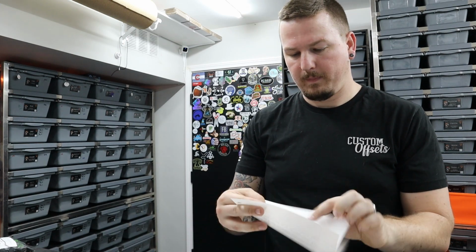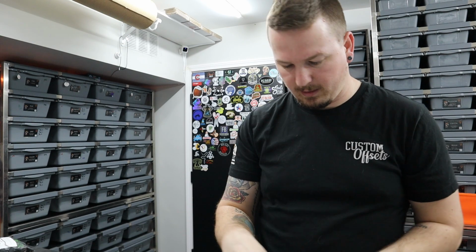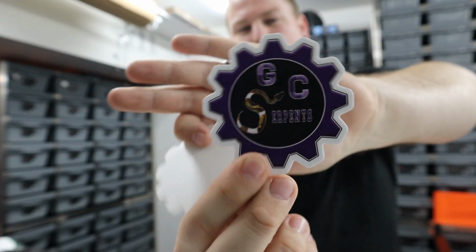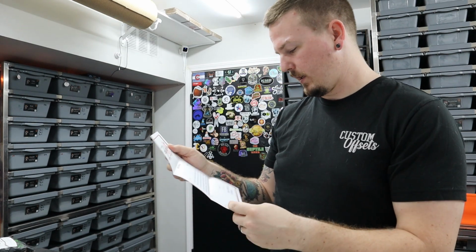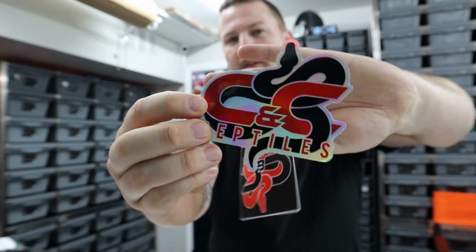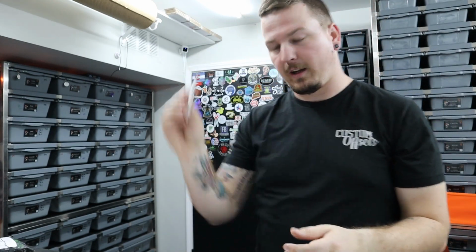This one is from Gavin. His name's Gavin. He's got a letter right here. I'll definitely read that in just a minute. From GC Serpents. That's pretty sweet. I kind of like that gear look. That's neat. Thank you, Gavin. This one from C&C Reptiles. So I got another letter from Chris and Carly at C&C, so I'll read that here in a minute. Got a cool big magnet, check that out. That'll go up on the magnet door for sure. Got a couple different ones here, a square one, a nice shiny one, and a little one. So I'll figure out which one of these fits the door here, and I'll get that up. Thank you guys so much for those.